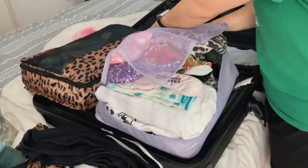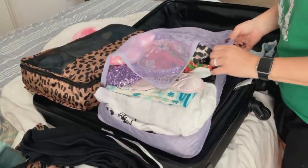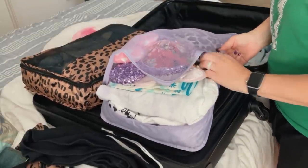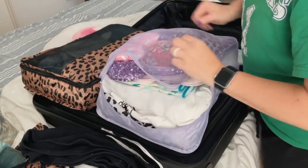Of what I'm taking. Of course, it all depends on where you're going, you know, but you definitely have to check the weather because, you know, you think SoCal, sunny California, which it should be.